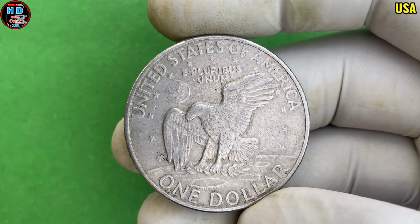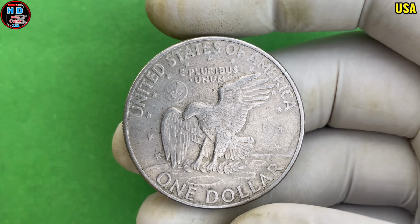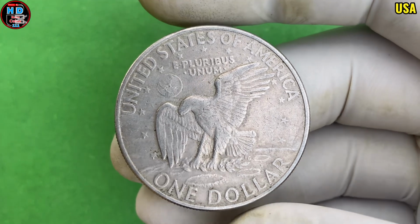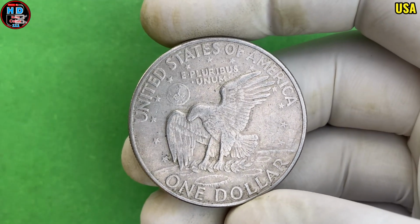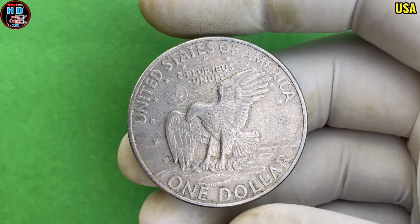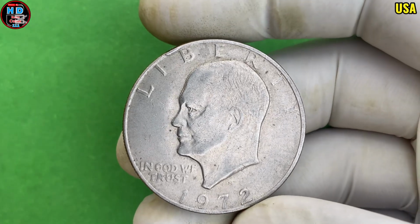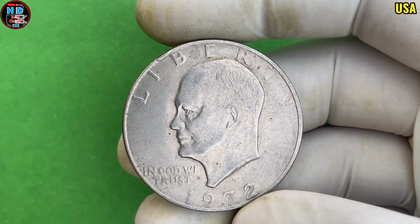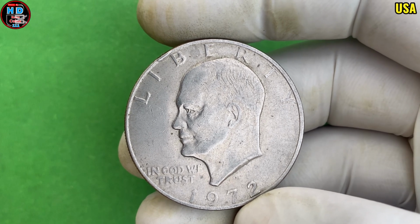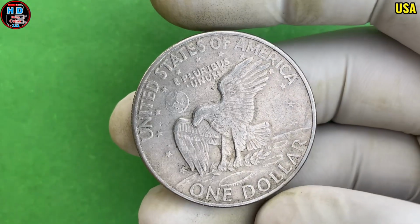The last widely used silver dollar, the Peace dollar, had been discontinued in 1935. However, by the early 1970s, there was renewed interest in reviving the denomination. Enter Dwight D. Eisenhower, the 34th President of the United States and one of the most respected figures of the 20th century. A five-star general during World War II, Eisenhower led the Allied forces to victory on D-Day and later became a two-term president who strengthened America's infrastructure and Cold War defenses.